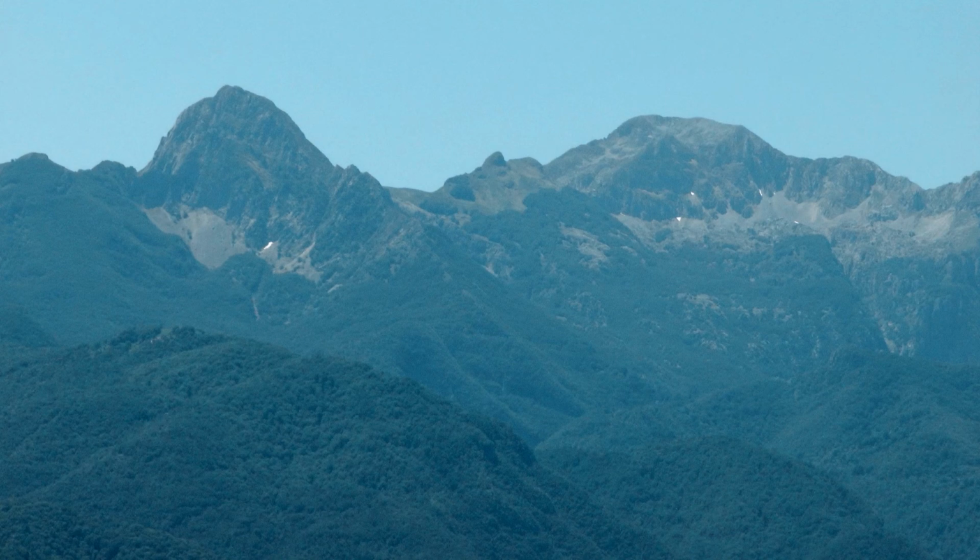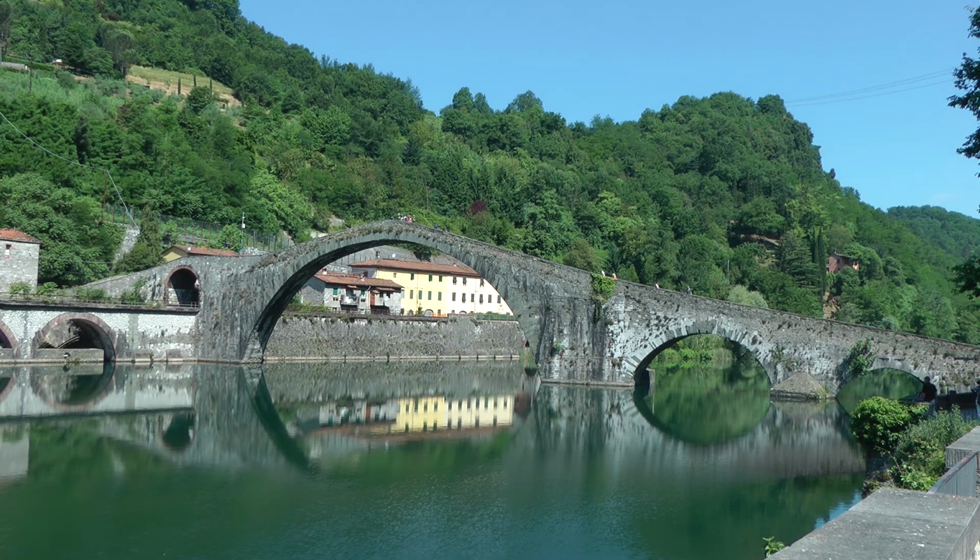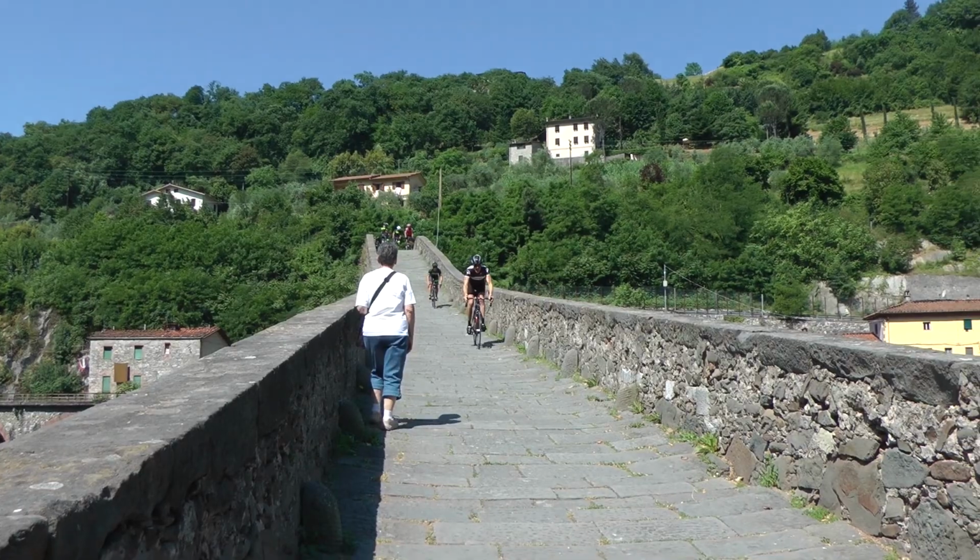On our way, we came across this unique bridge called the Devil's Bridge. Built in the 11th century and rebuilt in its final configuration, a common style in the Garfagnana region, in the 13th century.